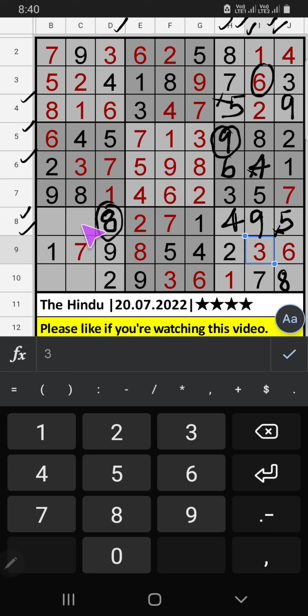8th row, 2 numbers are remaining, 3 and 6. Column C, we already have 3, so 3 can't come in the cell, 3 is confirmed here, then 6 is here. 10th row, 2 numbers are remaining, 4 and 5. Column C, we already have 4, so 4 can't come in the cell, 4 is confirmed here, then 5 is here.